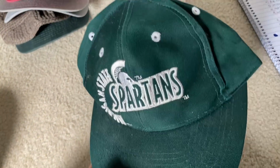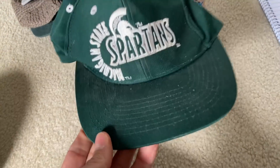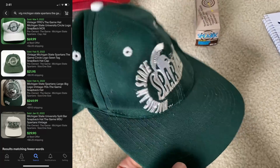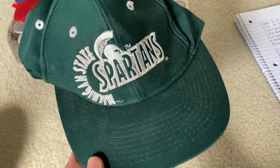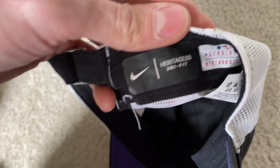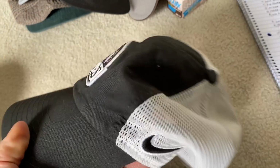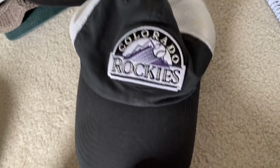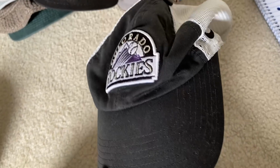Next is the Michigan State Spartans. This is the game. You can see that right there. Spartans fans have shown that they are willing to pay up for vintage hats. So I'm going to list this at $30 and we will see where that lands. Next is a Nike Colorado Rockies hat. The style on this hat is Heritage 86 Dry Fit. The comparable sales for Colorado Rockies hats by Nike are not that great, but I like this style of hat. I don't see a ton of it. So I'm gonna put $20 on this one.